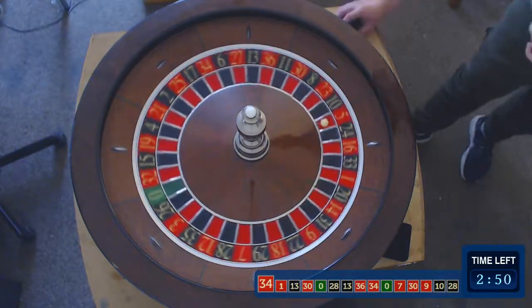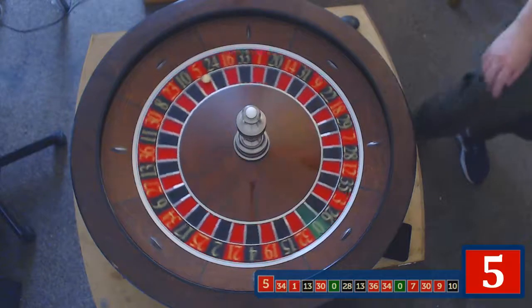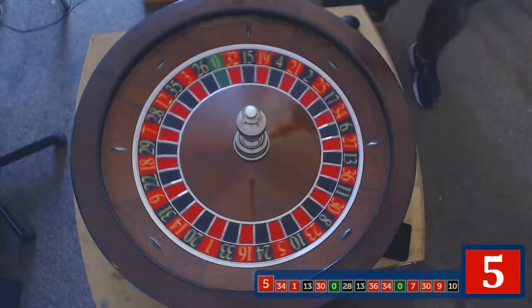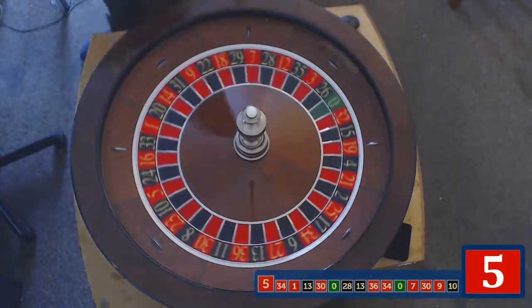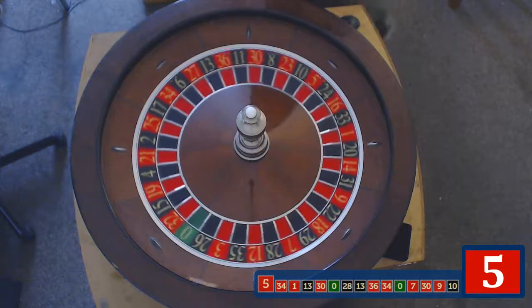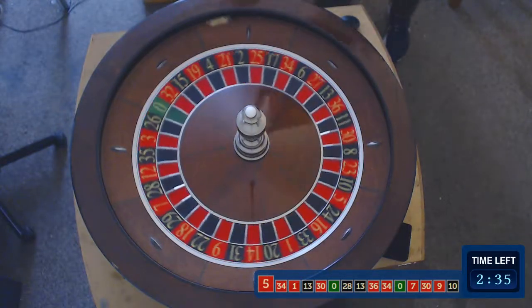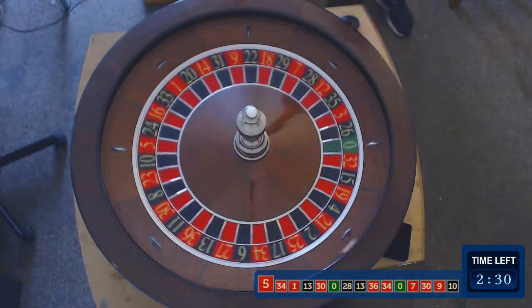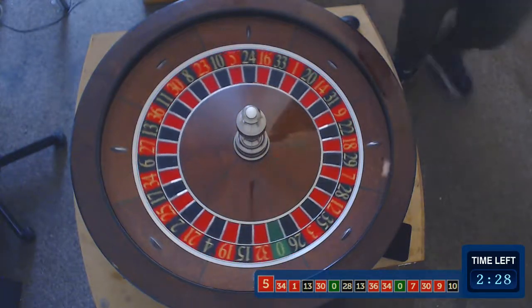Number 5, middle column first dozen. It's a red odd low number in the tier. And 5 is on its 4th appearance of the day. You may see me walk that way when I'm saying how many times the number's been out. It's because I have to go right close to my screen.